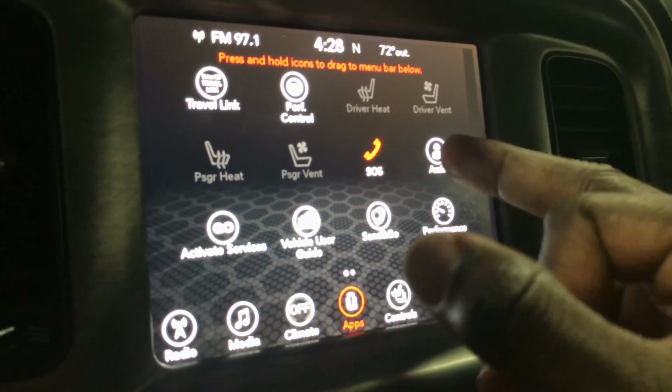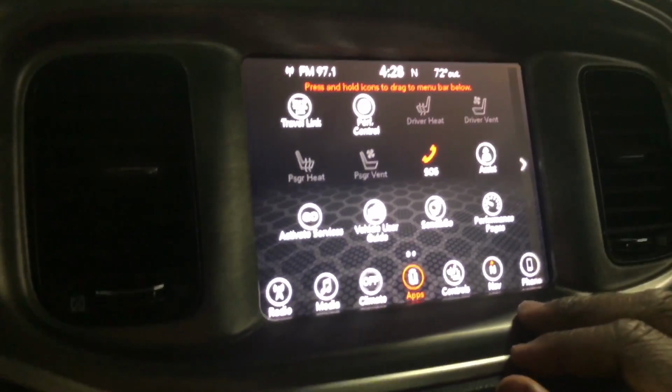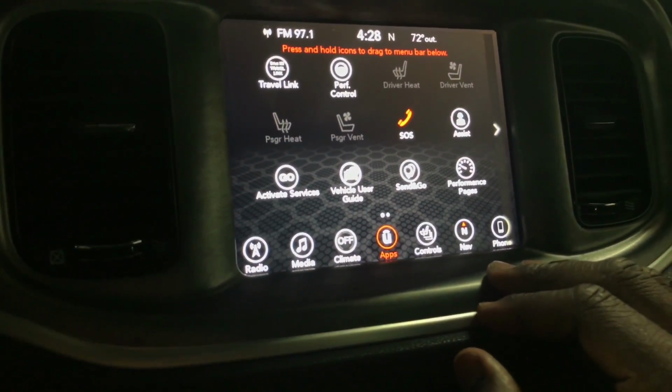You have assist. When you push that, it calls these people. You also have the assist button right here with the SOS button, just in case you get into an accident and now you gotta call up somebody.